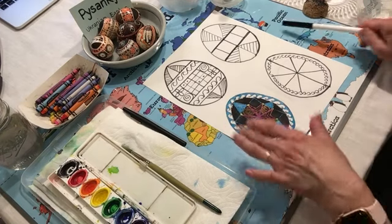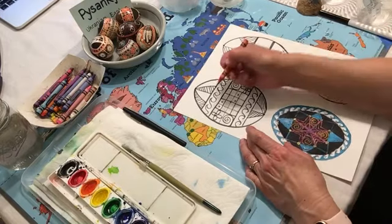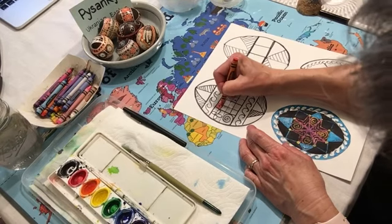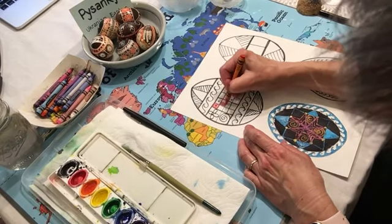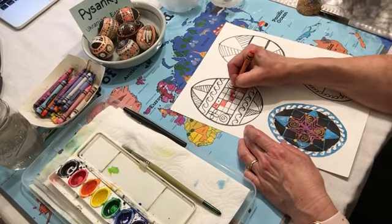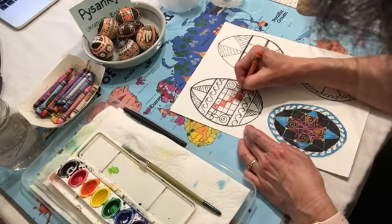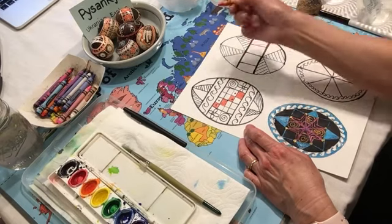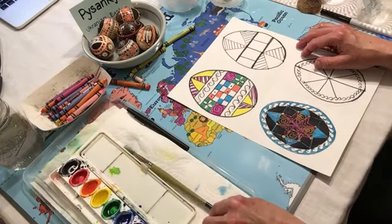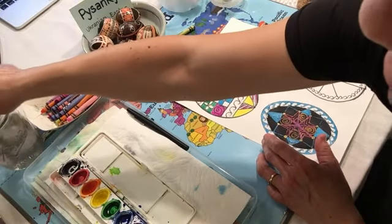Now what we want to do is color in some of these shapes. And I'm not going to do all of them because I just want to give you the general idea. Maybe I'm going to color like this. Remember, we're going to be doing resist. So we're going to be painting over these with black paint to give us the look of a Ukrainian Easter egg. So when you put the color down, you'll want to press hard to simulate putting this egg into black dye.